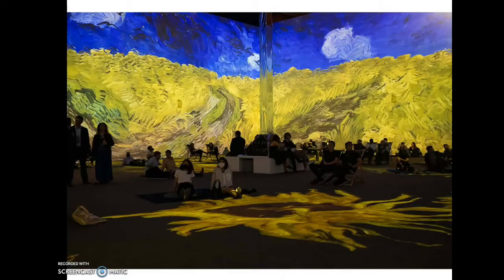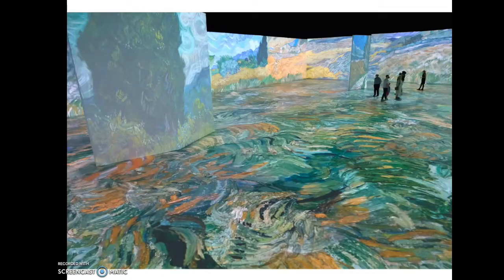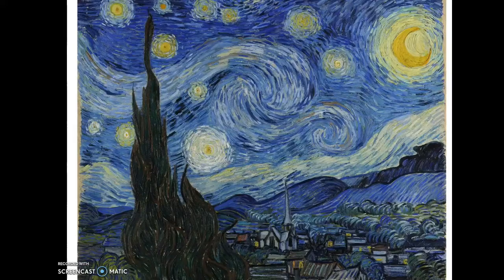And while you're in it, I mean, I could have sat there all day because it just feels like you are inside the painting. Now, one of the reasons that the people who designed this show would have used Vincent van Gogh's paintings is because he uses what's called movement in his paintings. Now, do not be fooled. There is nothing moving in this painting really right now. It is very still.